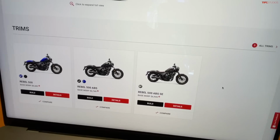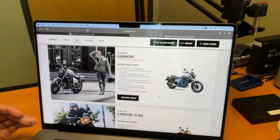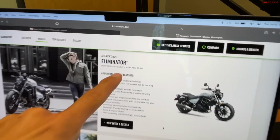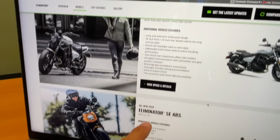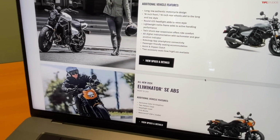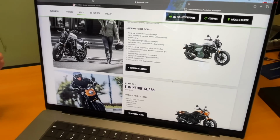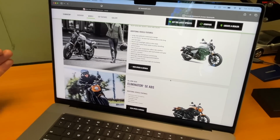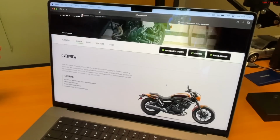So very, very similar pricing here. The Eliminator is just ever so slightly more expensive. So $200 more at the base model, and then just over $7,000 for their version of the SE. So a really competitive set of pricing and also features that you get on these bikes when you compare between this Eliminator and the Rebel 500.